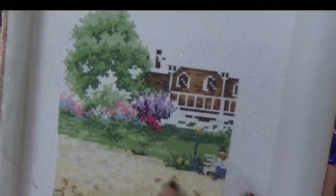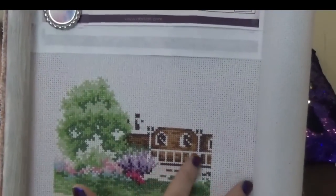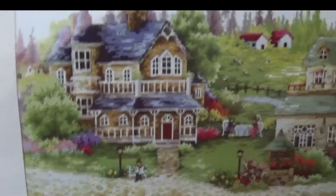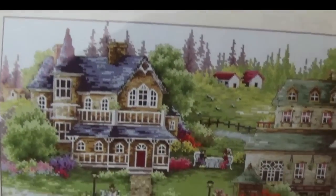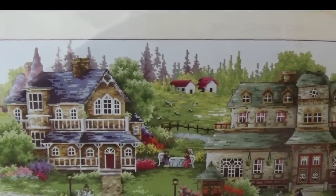I've got part of the yellow road, the yellow cobblestone road. Got this bush mostly done. And I've got a lot of the house, the first house. First house is a Victorian with a blue roof. Here's a better picture of it. So that's what that part will look like. And I also bought, I don't like the white sky, so I bought some blue variegated thread that I'm going to do in the sky. And that's where I'm at on that one, and that is all of them.